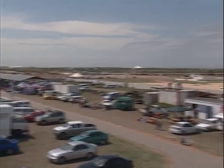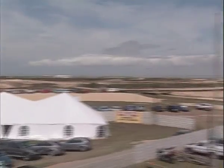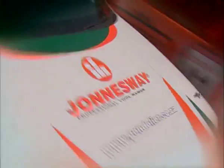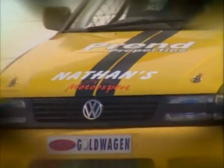It's the first visit down to Port Elizabeth for the Pro Tour and the first visit for VWChallengeSA Challenge as well, and we're expecting some exciting action out on the circuit as we see most of the top competitors have made their way down here for the second round of the Pro Tour. You can see that Nathan's motorsport cars are here in full force, and joining me in commentary booth as per usual a bit later will be Graham Nathan.